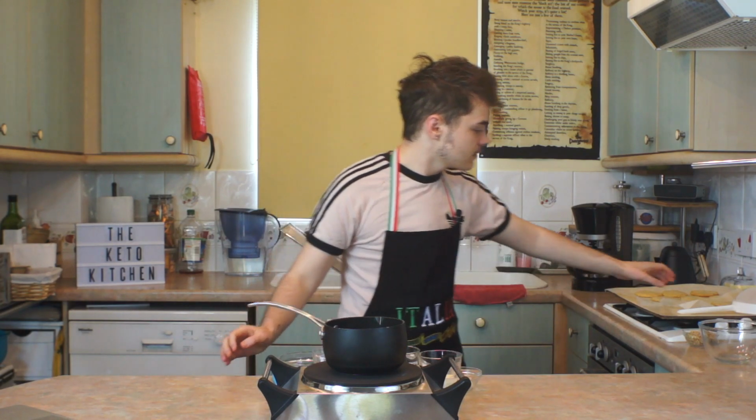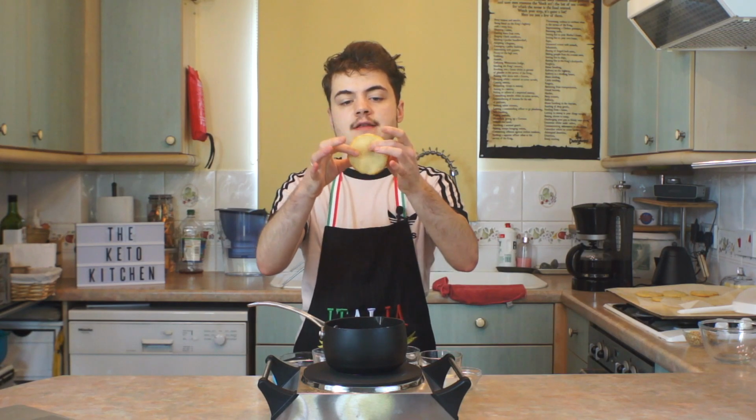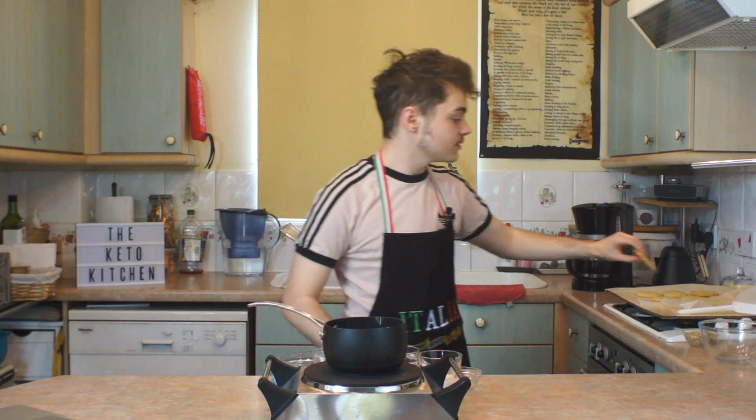So our tart bases took about 11 minutes. Most of them took 10, but a couple of them I just left in there for an extra minute. And they're all sort of, as you can see, golden brown around the edges, and I'm just leaving them to cool whilst I get on with the glaze.